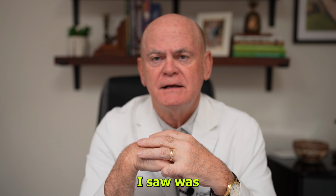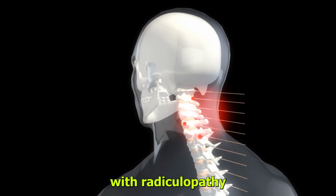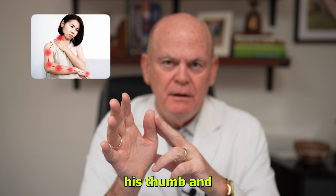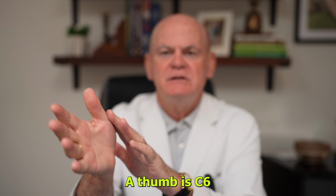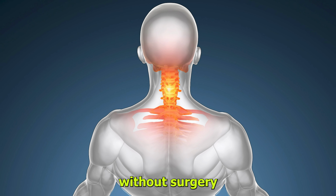So the last patient I saw was another patient with radiculopathy. He had neck pain radiating down to his thumb. And I looked at his MRIs, which were reportedly normal, and he had neuroforaminal stenosis at C5-6. The thumb is C6. He's going to have surgery. This is not going to get better without surgery.